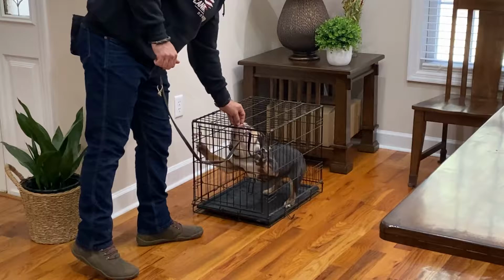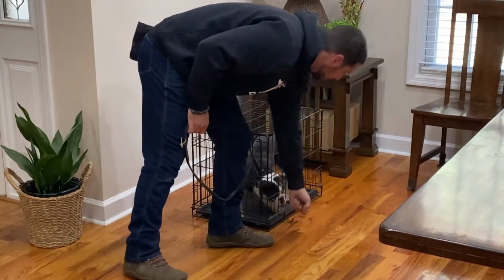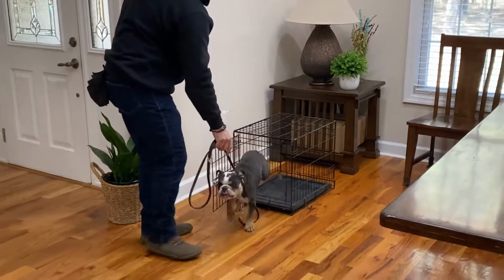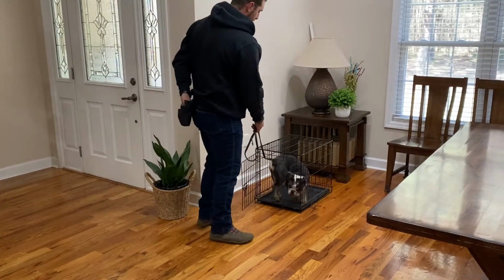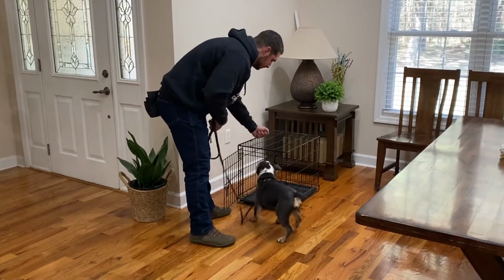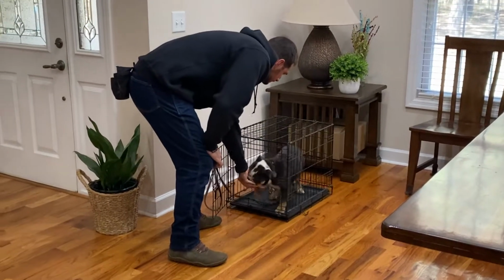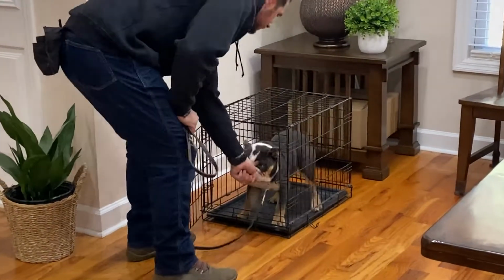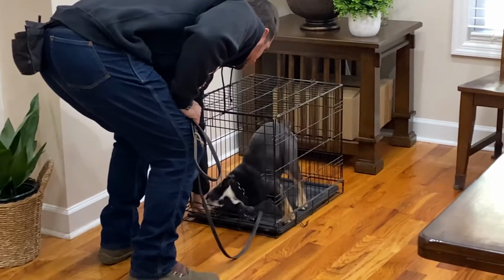Good. Slowly build up that interval of time and maintain the fact that the kennel is a good place to be at, because that's where you're getting food at, okay? Good, perfect, perfect execution. Nope, nope. Good. So let's see if I can get her in there. Notice how when she's in there, she's a little bit excited, obviously because she's getting food in there. Good.